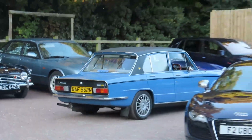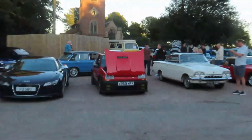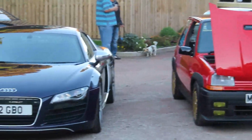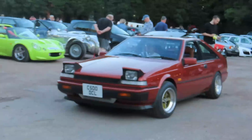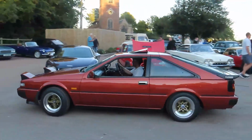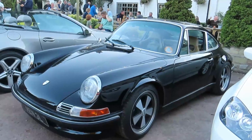Only the rims really give away any hint of modifications. There's the Renault 5 GT Turbo over there, the second one of those this evening actually, and an Audi R8. There's a Nissan Silvia coming through. That is the S13 generation of the Nissan Silvia, imported car, very, very nicely modified. But yeah, just to reiterate, this is not an original 1970s Porsche 911.